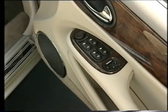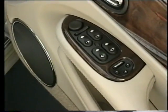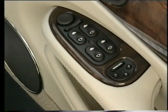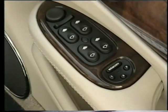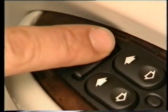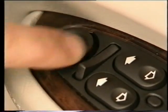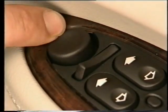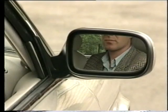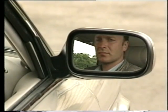The door mirrors are adjusted with the switch on the driver's door. The key must be in the ignition. Adjustments can also be made when the driver's door is open or within 30 seconds of closing it. Press the selector switch towards the mirror to be adjusted. Then use the four-way switch to make your adjustments. The mirrors are automatically demisted when the rear screen heater is on.